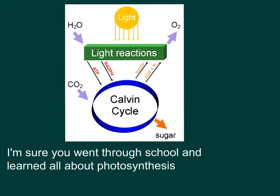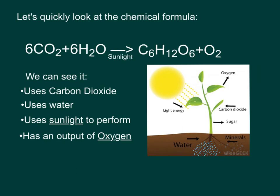CO2 comes in, O2, ATP, and glucose come out. Well, that's actually a pretty good thought, because it takes in CO2, which we have a lot of, and it produces oxygen. You can see it uses carbon dioxide as a reactant, and it uses water, which could be a slight issue. And it uses sunlight to perform, just like solar panels, and most importantly, has an output of oxygen.